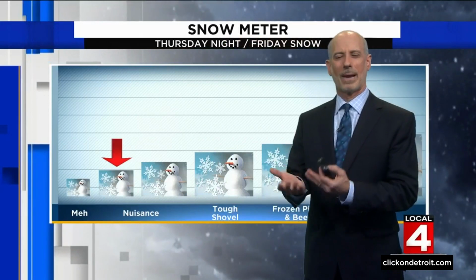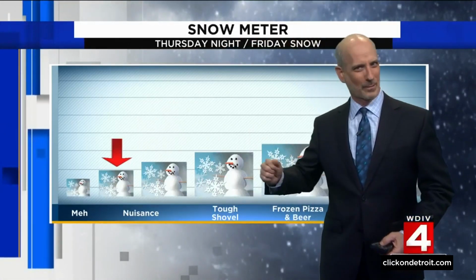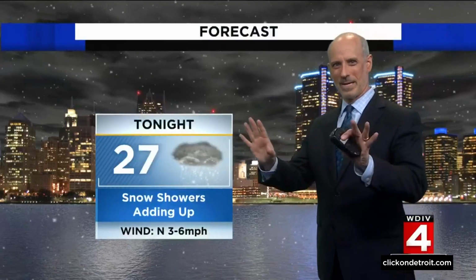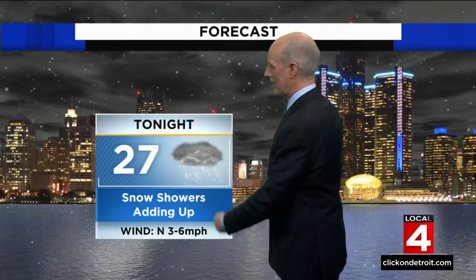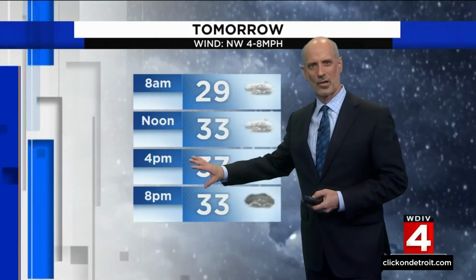Like I say, it could impact that Friday morning rush hour, but as long as we can keep the Friday evening rush hour okay, that's when we're getting home and starting the weekend, then we'll get through this just fine. So tonight dropping down to 27 degrees, and then tomorrow we'll get up to about 37, 36, 38 degrees, right in there, mid to upper 30s, and we already talked about when the snow is going to fall.